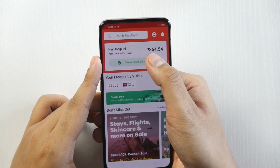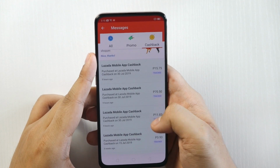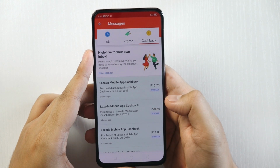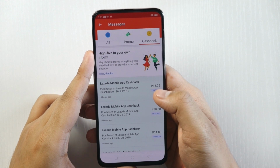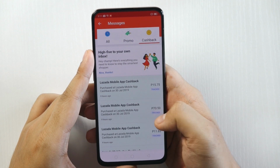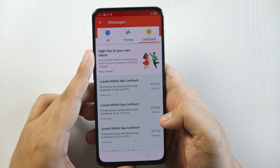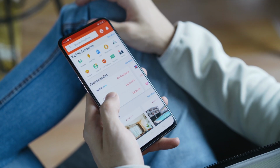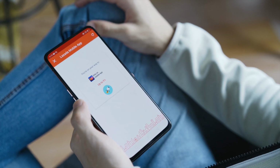And there, as you can see from our total purchases, we now have cashback coming in from Lazada. From our 3 items, we have a cashback of 15.75 pesos, 70.50 pesos, and 11.83 pesos. It's that easy. By just adding a small additional step to the process of shopping online, you can still save some money.